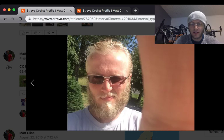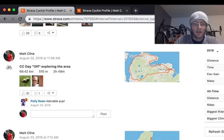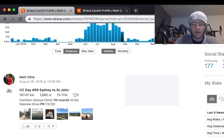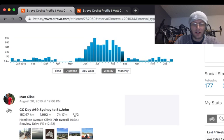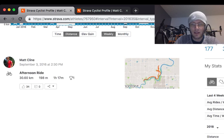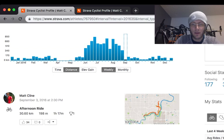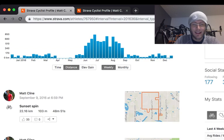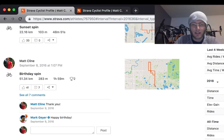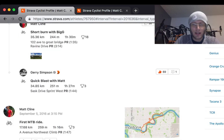That's the crazy beard. That's how it ended up looking after 3 months on the road. Yeah, finished off there in St. John's, and as you can see, I didn't even ride the next month, barely. A little bit in Edmonton, just went for a quick cruise with somebody, don't know who I did that with. And then, yeah, just riding out in the country, back home. It was a crazy summer.